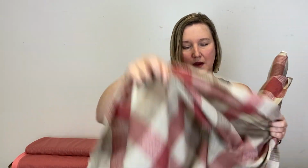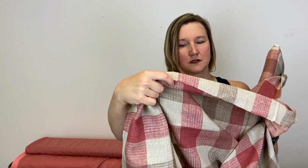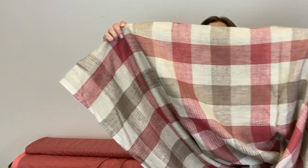You could do slacks. Ooh, no, it's probably too loosely woven. I'd almost say home dec on this one. It's super cute. You could do things like vests. You would just definitely need to line it. It is pretty loosely woven. You can see through it pretty well.